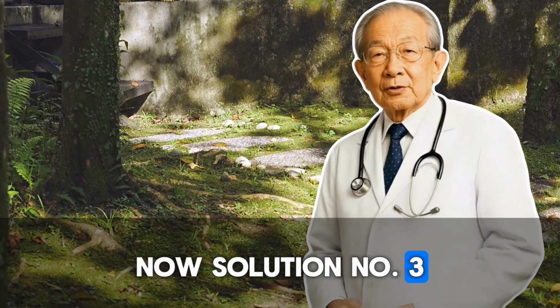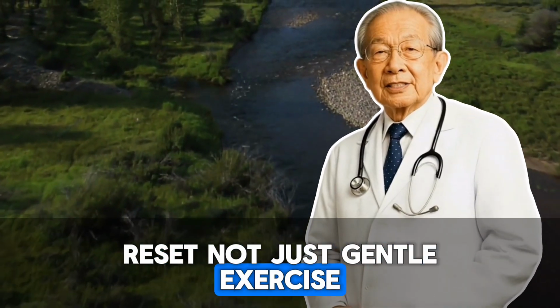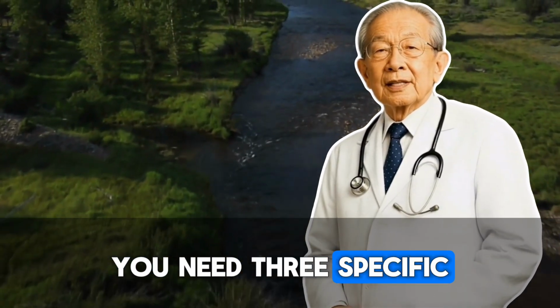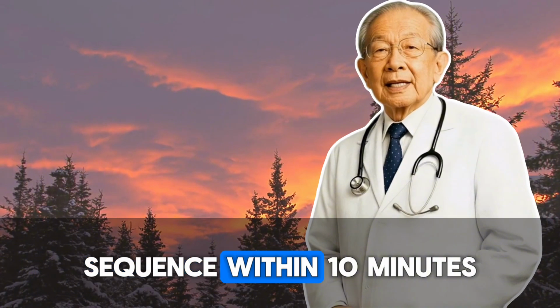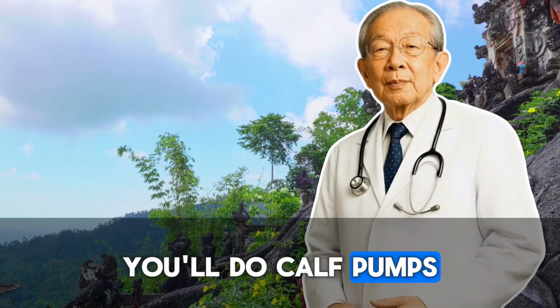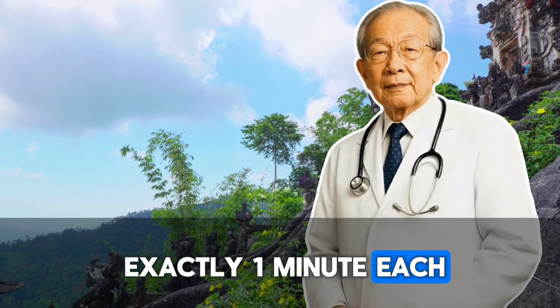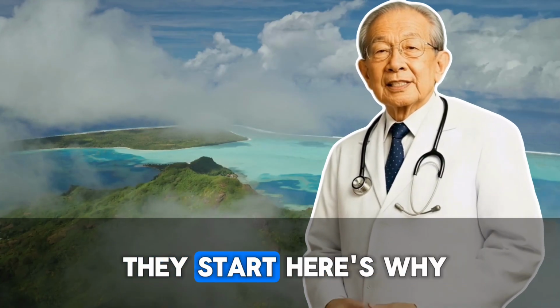Now solution number 3. The 3-minute morning reset. Not just gentle exercise. You need 3 specific movements done in exact sequence within 10 minutes of waking up every single morning. You'll do calf pumps, deep breathing, and shoulder circles for exactly 1 minute each. This prevents strokes before they start.